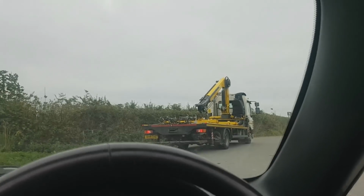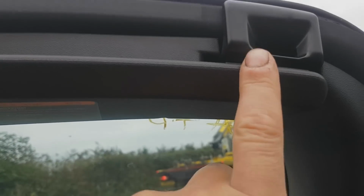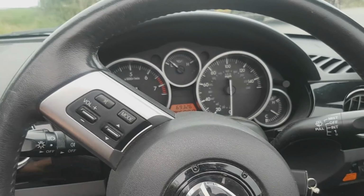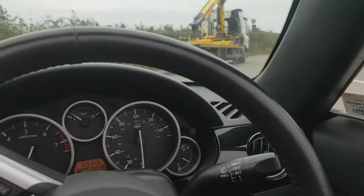Not a sound, guys. Really, no rattles at all. So it's definitely the fitting up here. I need to have a look at the hood and see if I can do anything about the fitting inside the hood to stop it from rattling, but I'm pleased to say nothing behind the dash. Woo! So yeah, pleased with that. Let's get the hood back up though, because I don't want anybody to see me with the hood down.